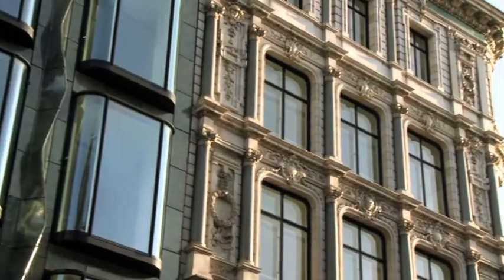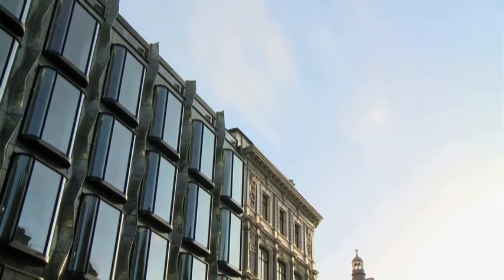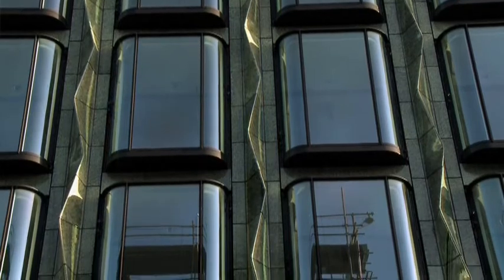This building frames the other part of the project, the new facade, and the facade itself reflects something of that artifice of craftsmanship that typifies New Bond Street. The oriel windows come forward from the facade and are framed by ceramic fins that create an animation to the facade through light and reflection.